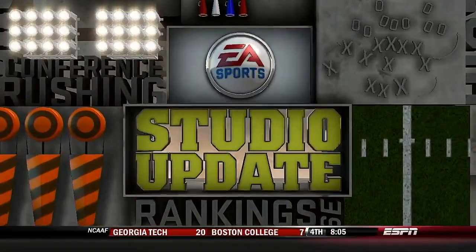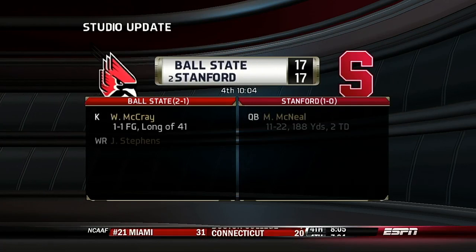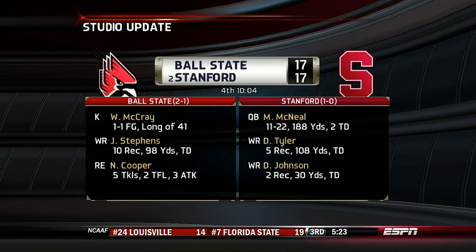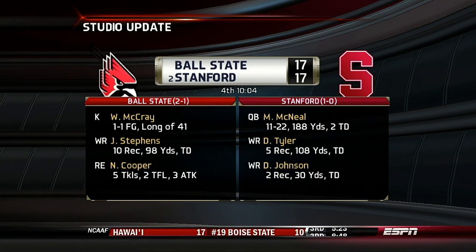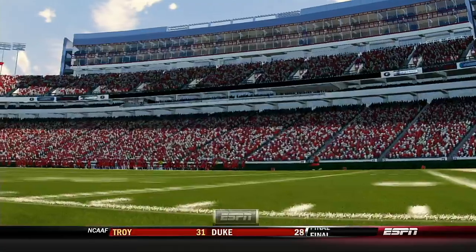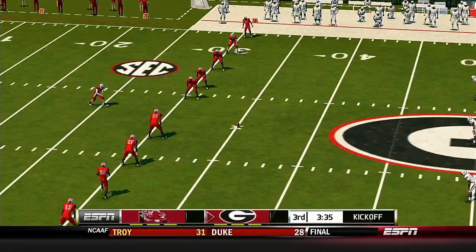Let's check in with Reese Davis in the studio. The Cardinals take the field ranked second in the nation, and we've been keeping an eye on this one all day. And for Stanford, they're looking to win their third straight. This baby's tied at 17. All tied up at 14 in our game, Reese.